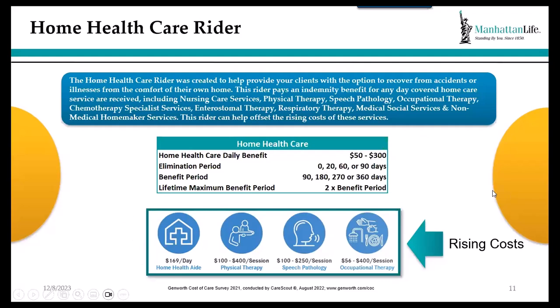Dennis, anything you need to add on that one? Yeah, Tom, I was just going to jump in and talk about, even though we're not talking today about plan design and what people are actually purchasing, but when Tom's talking about that 50 to 300, we're seeing on average about $200 a day for a benefit selected on home care. And back on the facility side, it was a little under 300. So people are actually buying plans all over, but we're seeing some good utilization from an average standpoint.